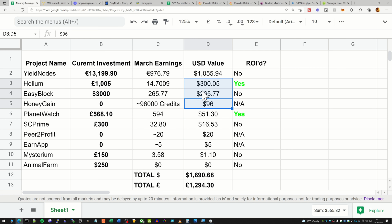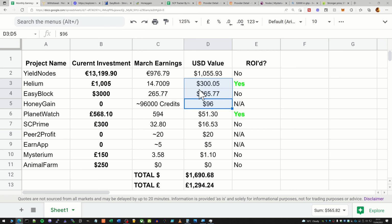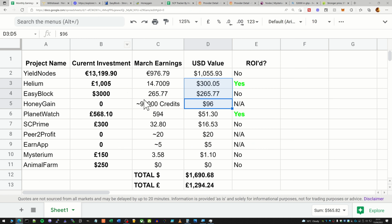So the main earners here, excluding the big one here at the top, which is a huge investment, for a smaller investment of around $3,300, which is around £2,500. I say that's small, it is still quite a large amount. You can earn back $565 a month. So that's a return on your investment in around 6.5 to 7 months, which isn't bad really.